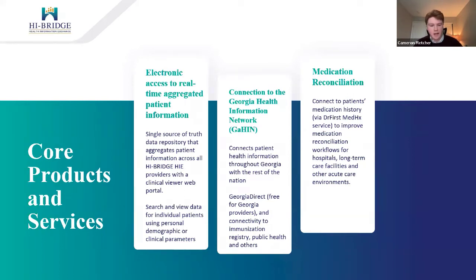And in addition to the Georgia Health Information Network, we have medication history provided through Dr. First and SureScripts that allows us to pull at a national level medication history for patients. We see that that's super valuable information, especially in the work that we've been doing with correctional facilities and populations that don't necessarily come to the facilities with a brown paper bag full of their medications. This is super important information that providers need access to, that we're able to offer through our platform.